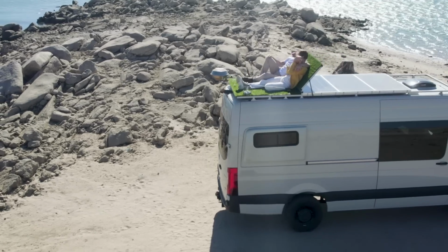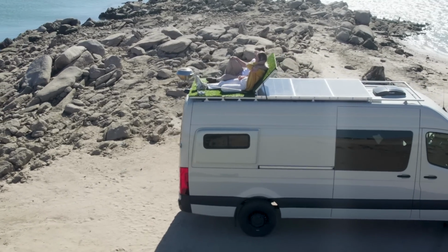For me, van life is to be as close to nature as we can. I prefer staying off-grid in a forest or in the mountains than staying in a city. To open the door, enjoy the breath of fresh air in the forest. I feel more calm doing my work and doing my business during van life than working from an office in the city.